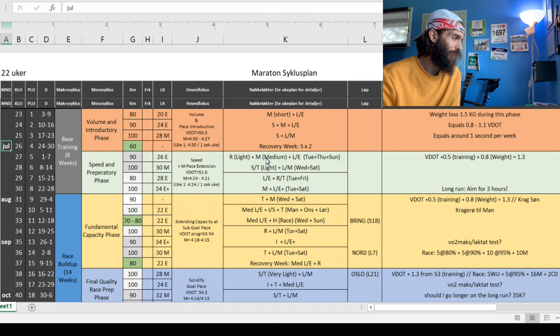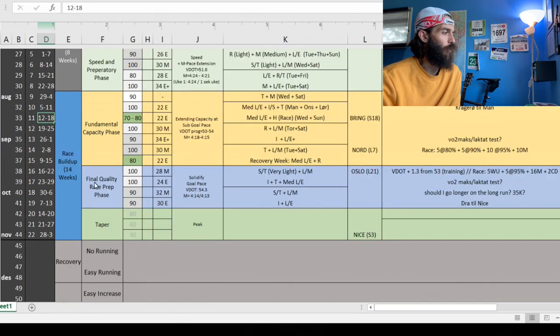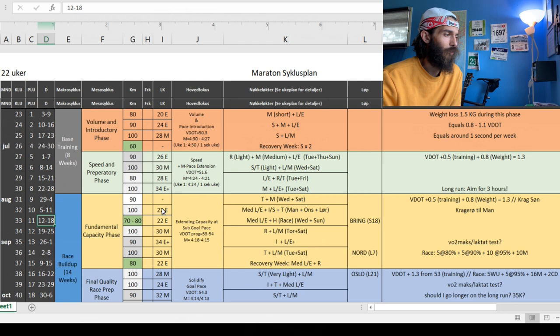So we're now in August, right? This week is week 33. That's where we're at right now. So we're halfway through this plan, and we're entering into the most important part of the build-up. So let's take a look at the plan from the beginning and not think too much about where we are at the moment, and just talk about the plan in general.